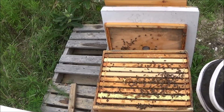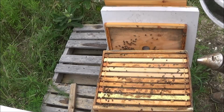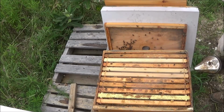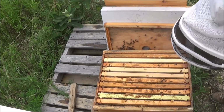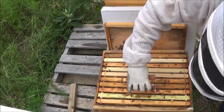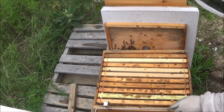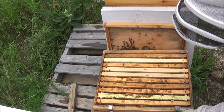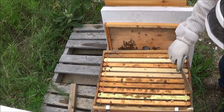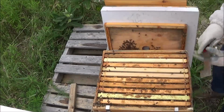Okay, so we're going to look for a queen in here. See, there's a lot of bees, so it's a great hive to keep alive, other than the genetics that might be in there that make it want to tend to swarm. But this is quite a survivor hive. It survived a swarm last year, and then it survived over winter with a family of mice living in the bottom brood box. So I want to try and keep it going as best I can.